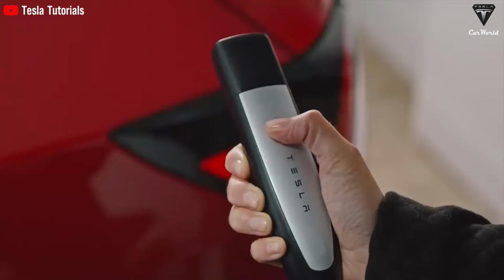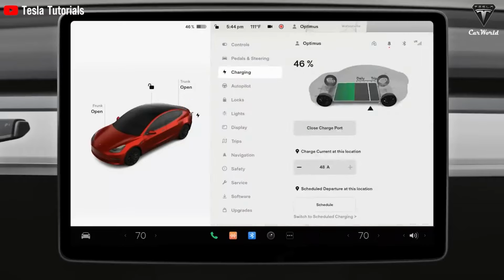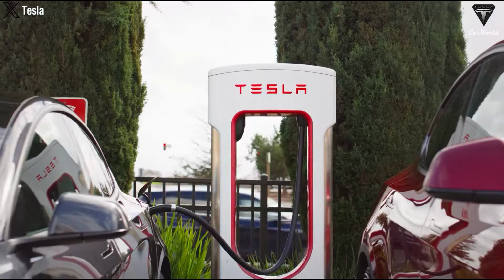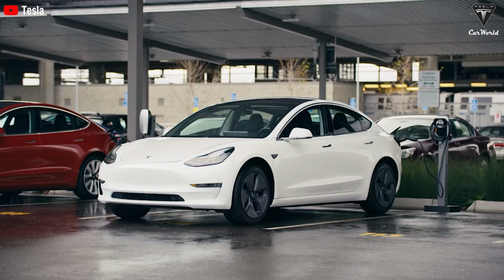Usage factors such as fast charging, high-speed driving, and harsh climate conditions can reduce battery life. Proper maintenance, including software updates and regular checkups, can help extend battery life. Additionally, environmental factors like extreme temperatures can also impact battery lifespan.